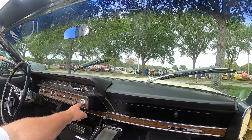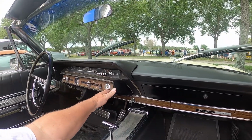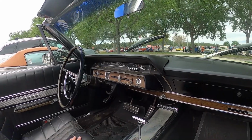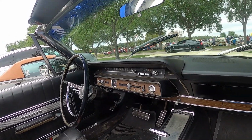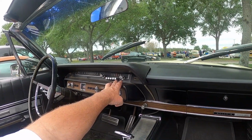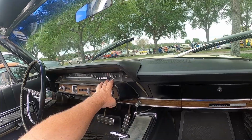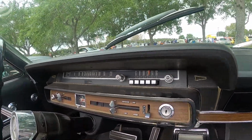And of course this is before they started putting the locking steering in. So you have the key start here, but it doesn't lock up the steering. And the clock's not working. It stopped at 7, but that's okay. And is this AM FM or just AM? The radio. Damned if I know. It's never worked, and I never really tried. But that's cool, so look at this dash.